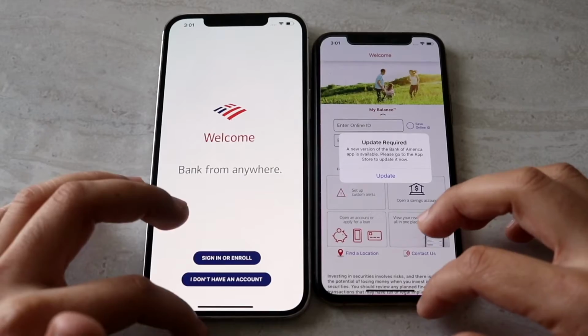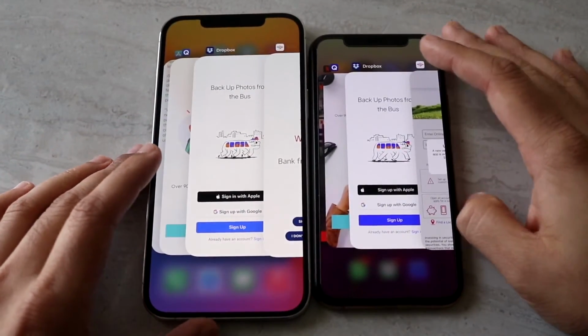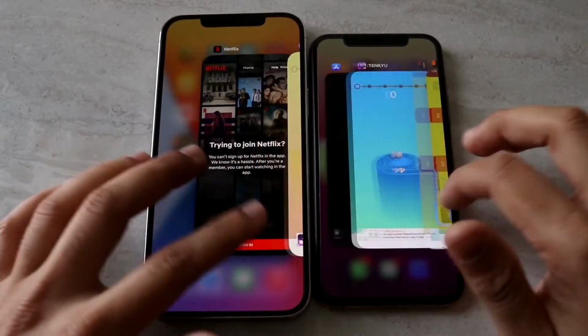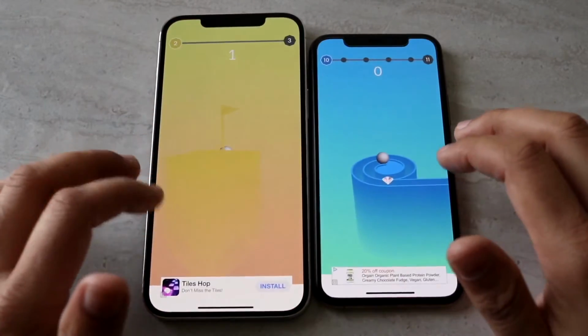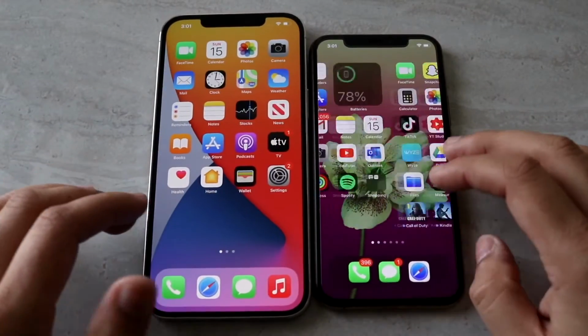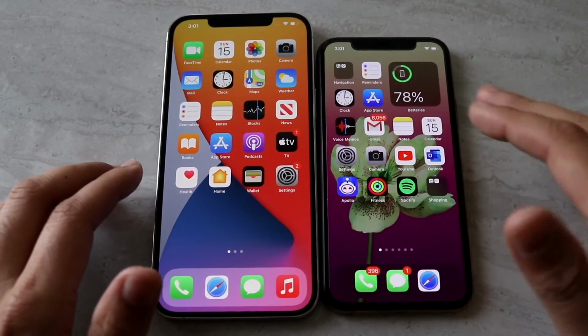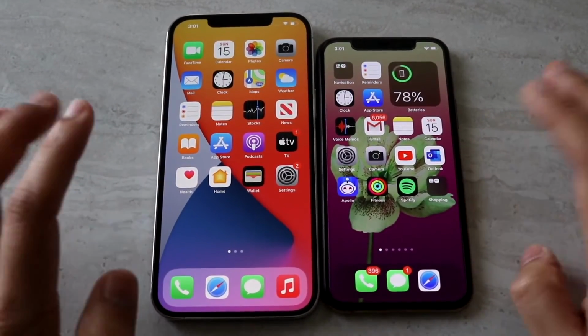Maybe it will be better on the iPhone 12 Pro Max, but the speed and everything, app opening speeds and everything, was roughly about the same if I'm being completely honest. I don't think there was that big of a difference between the two. So in terms of speed and everything, I'll probably tell you the iPhone 12 Pro Max may be a little bit faster, but the iPhone 11 Pro is still extremely fast. And now the sunlight is being so weird and the brightness is off. But let's go and talk about the cameras.